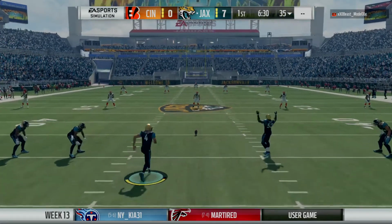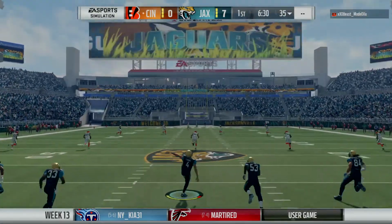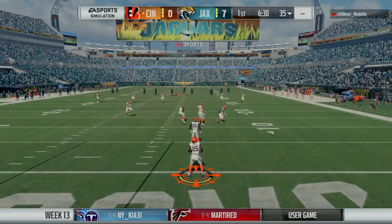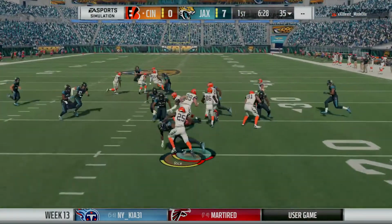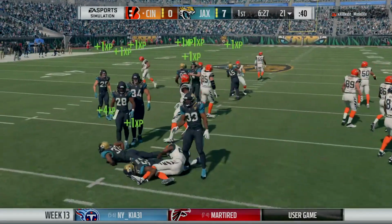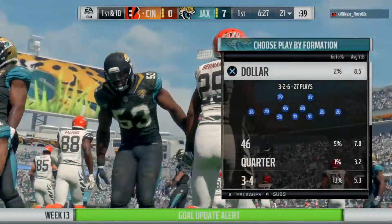So they throw the pick 6. They'll get another shot at it now as this one's in the air. This is fielded at the goal line. Cincinnati now ready to take the field.